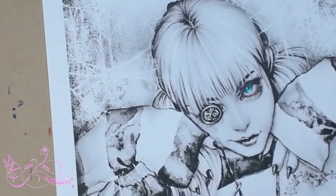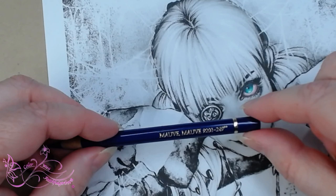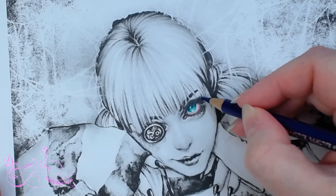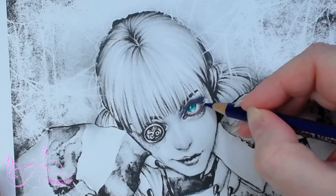Okay, so we're going to start with mauve, which is 249. I'm going to lightly shade around all of the shadow areas of the eye. Really lightly, using my pencil really, really lightly. Just doing some nice circular motions.